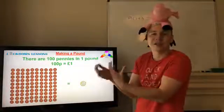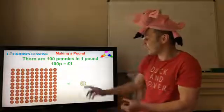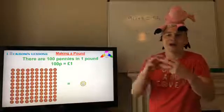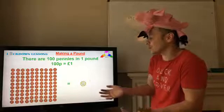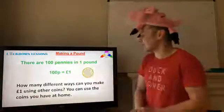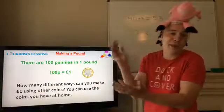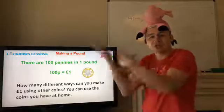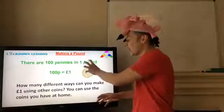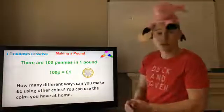So we have different values to make it easier to pay with things. If that equals 100 pennies, I want you at home with the coins you've got, or if you haven't got coins, you can just write down any combinations of coins you want. I want you to think of as many ways as you can make a pound out of different coins. You can use the same coins if you want. You can use 20p's, 50p's, pennies, a mixture of the two. So write down or use your coins at home. Try and make a pound using different amounts of money. Okay? So try and make a pound.